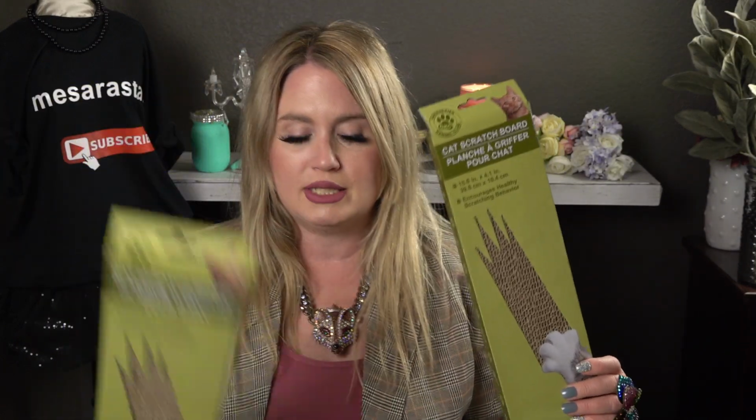Then I picked up 2 more of these cat scratcher boards. One of my cats loves these. He doesn't really use it. One of my cats uses it for fun, for cat scratching. The other one, it's so cute because he'll sit and just put his little paws on it, like, it's mine. He doesn't hold on to it, but he rests his little paws on it, and he's just chilling there. He loves this, just to chill with his paws on it.